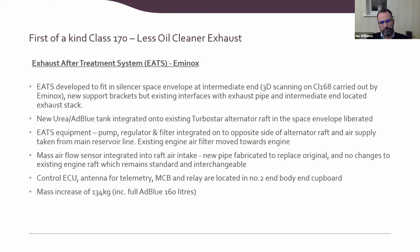There was also a mass airflow sensor integrated into the engine air intake. That's a critical item for the exhaust after treatment system management. And a new pipe was fabricated to replace the original one with the mass airflow sensor already built in. There were no changes to the existing engine raft, which is crucial because it means that we're not creating another variant of the raft, and it's interchangeable with the rest of the TurboStar fleet.